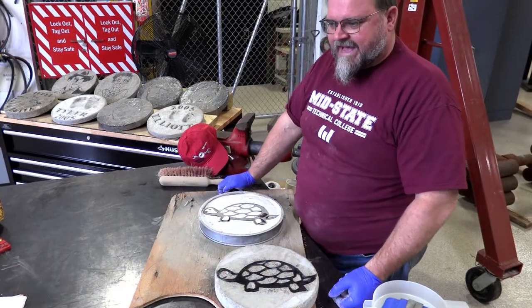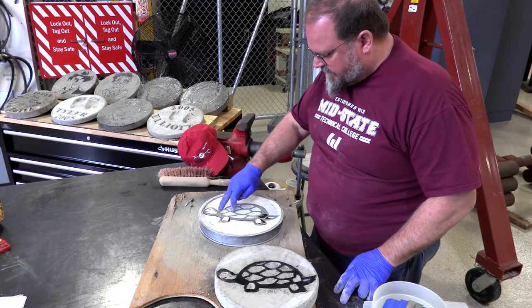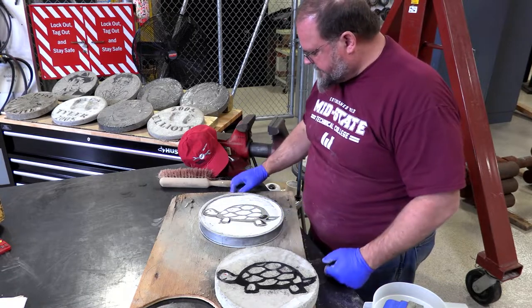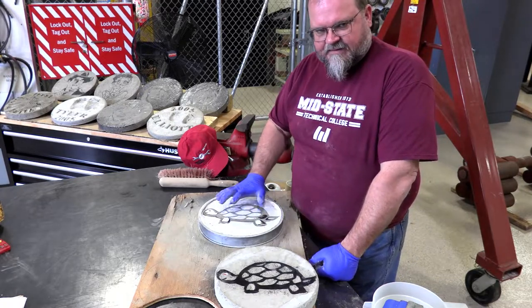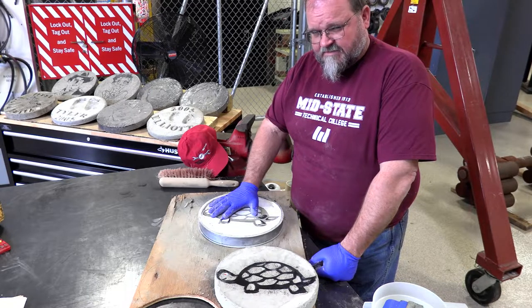Okay, so we're back and we poured our stone and we put the paper on it and we took away all the black parts. That's what we want to paint now, and it's a day later and I can touch this concrete. It's not perfectly cured. Concrete takes about 28 days to be perfectly cured.